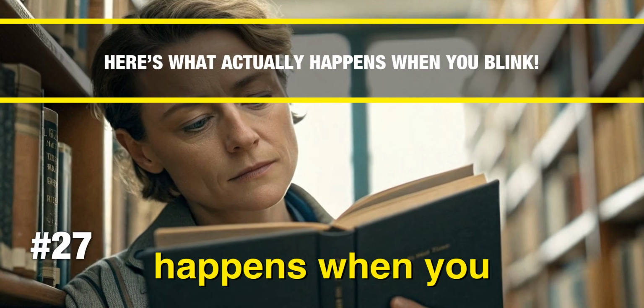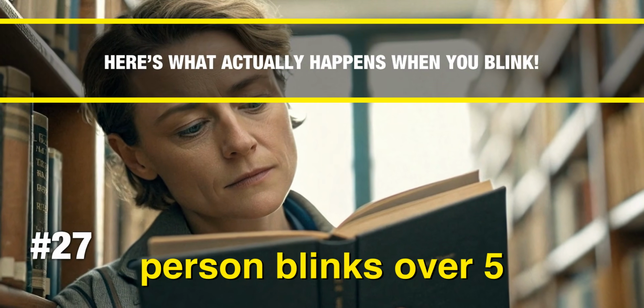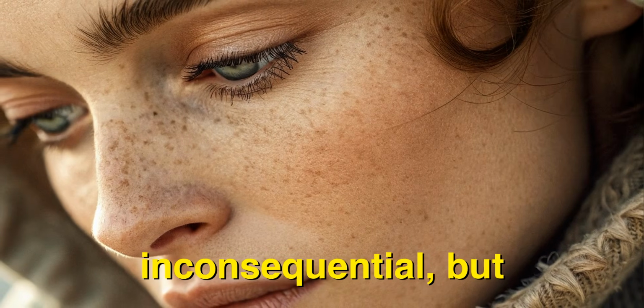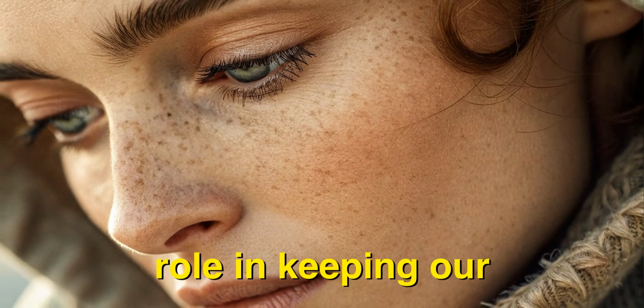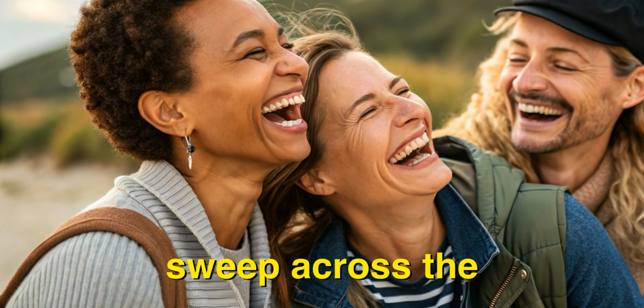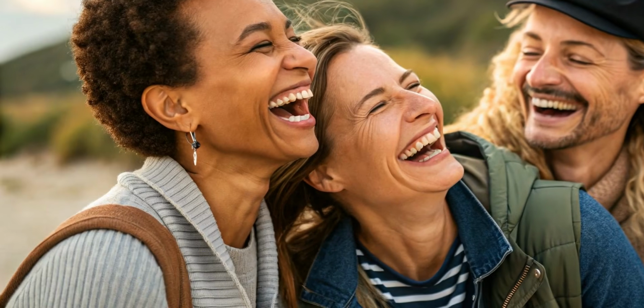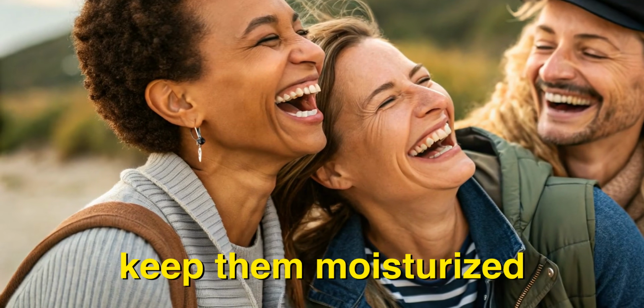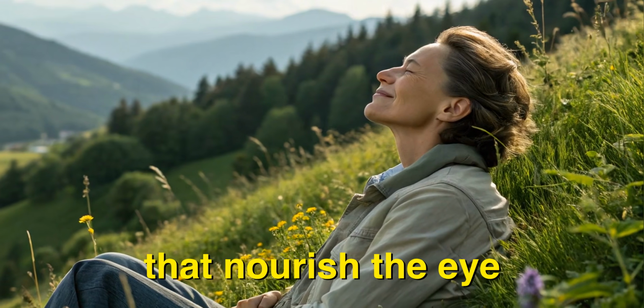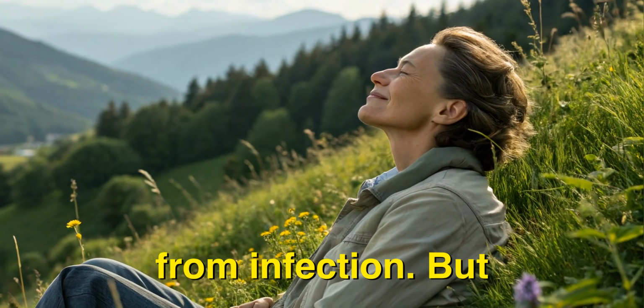Here's what actually happens when you blink. On average, a person blinks over 5 million times each year. Each blink might seem inconsequential, but it plays a crucial role in keeping our eyes healthy and our minds sharp. When you blink, your eyelids sweep across the surface of your eyes, spreading tears that keep them moisturized and free from dust and debris. These tears contain essential nutrients that nourish the eye and help protect it from infection.